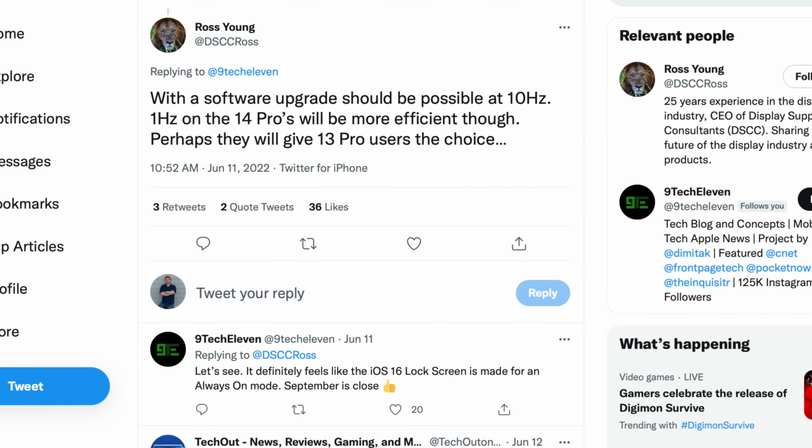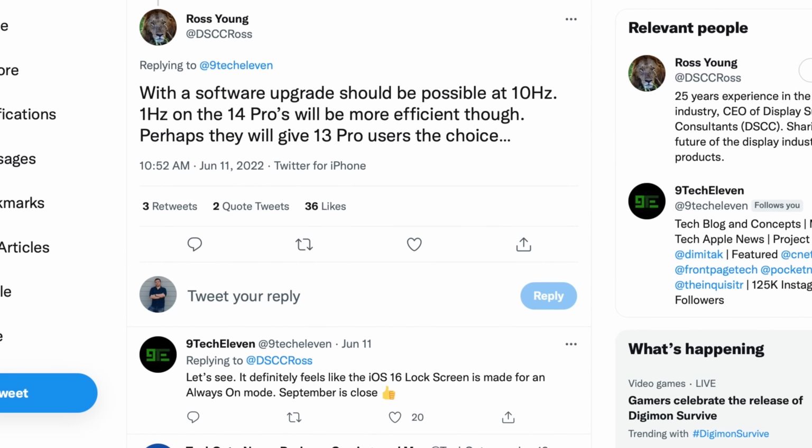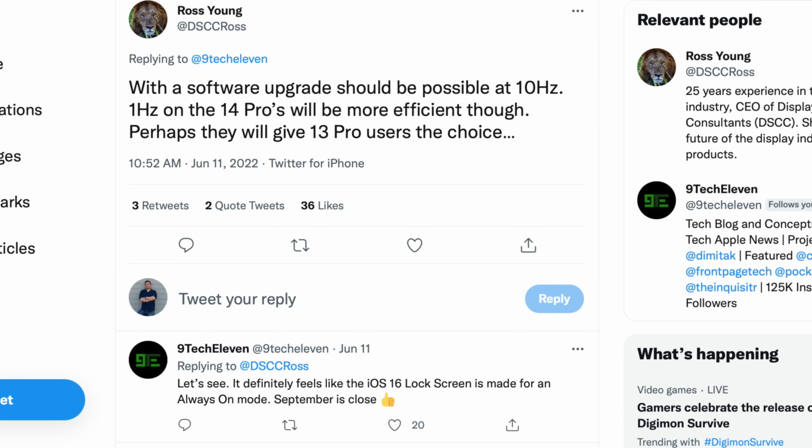And then after WWDC, we saw display analyst Ross Young continue to double down, saying that the new iPhone 14 Pro displays will be able to drop down to as low as 1 Hz refresh rate, meaning it's ideal for an always-on display, being able to drop down to 1 refresh per second, giving you that live updated display without consuming all of your battery life. And if all of that wasn't enough, with the 4th beta of iOS 16, 9to5Mac has found even more evidence of this, and this might be the most damning of all.